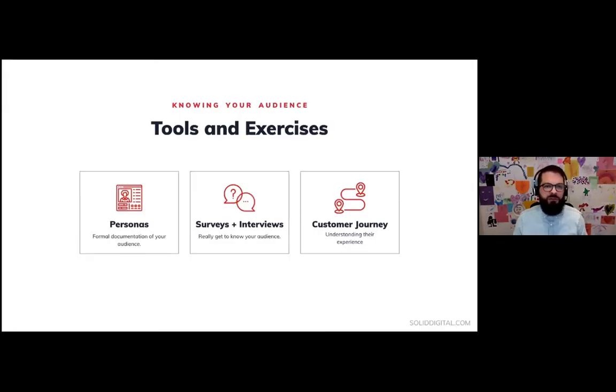A few tools and exercises we use when learning more about our clients' audiences, of course, personas, documented personas. This just helps everyone in the company gain a deeper understanding of your audience and creates that alignment internally. Surveys and interviews, I mean, speaking directly with your audience is a very powerful way of obtaining valuable information. And then the customer journey mapping, this is another exercise that's a big part of our process. It helps us as designers and marketers understand pain points and opportunities throughout that customer's interaction with a brand.